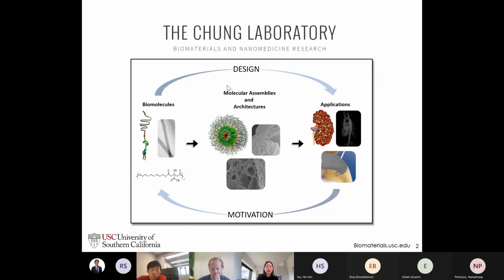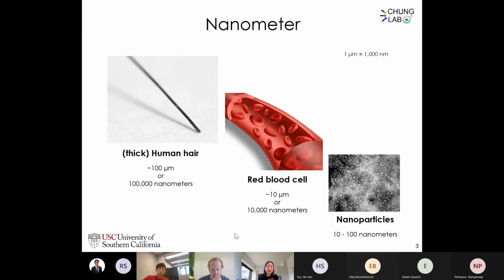This picture depicts our design, motivation, and iteration process. Just to get everybody on the same scale and thinking about the nanometer scale, I like to show this: you can take a piece of your own hair, which is about 100 micrometers or about 100,000 nanometers. If you go down a fold, you've got red blood cells on the order of about 10 micrometers or about 10,000 nanometers. And nanoparticles can be anywhere on the nanoscale, but they typically hover around 10 to 100, maybe up to about 500 nanometers.